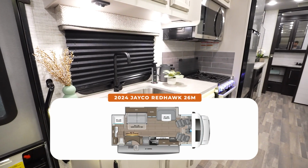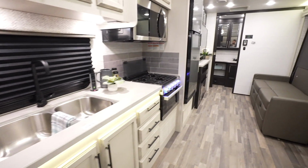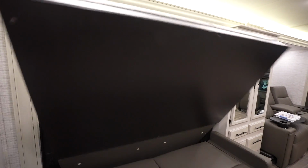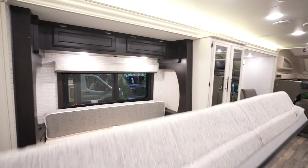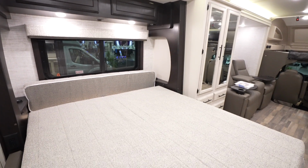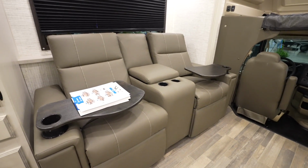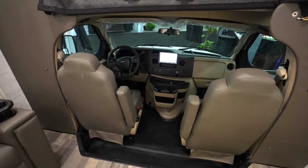This is a very open floor plan that, believe it or not, you can actually sleep up to 5 people in. But to me, 100% couples coach. But have no fear if you want to bring the family or if you know you're going to be expanding the family pretty soon. And that's what's really great about this floor plan, the flexibility and the functionality. Let's start right up front with the cab.